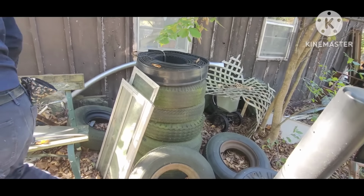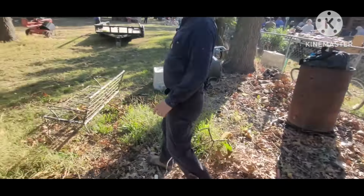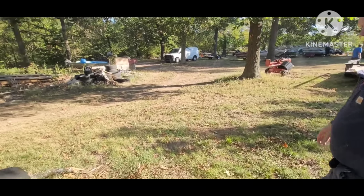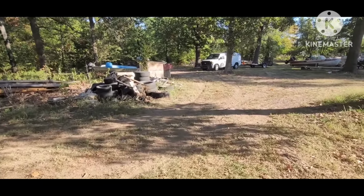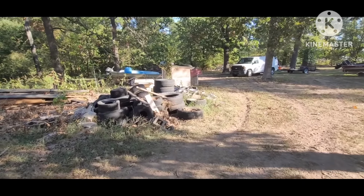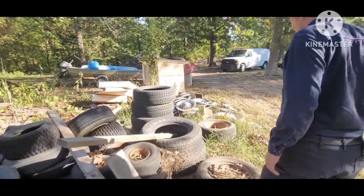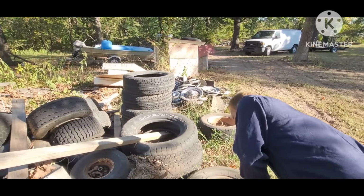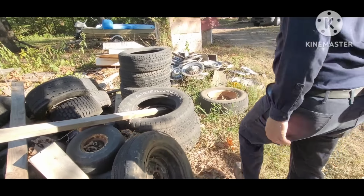Trailer house trailer tires. 135. Oh, you'd ask me about that 56 Ford molding. I forgot. I put a bunch of Ford stuff in the Tahoe that I need to check through. Anybody interested in anything up there? There's a concrete deal. Okay, let's go this way.